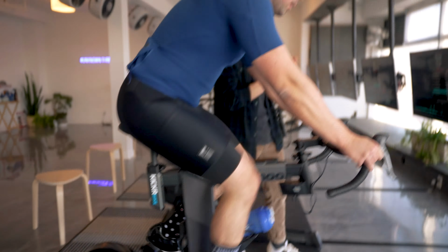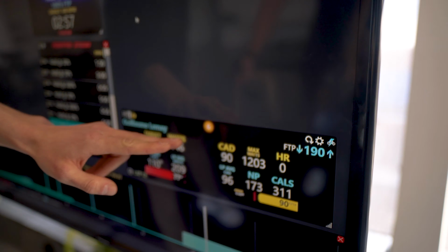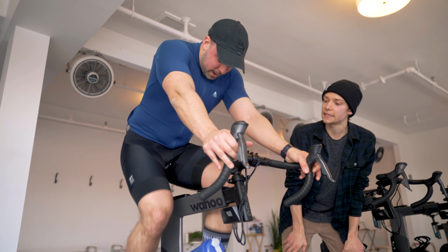Let's keep that cadence going, okay? This is a great spot for you. You see you're at 92. Let's keep it in that ballpark. If it's getting tough, I want you to look at this number. I want this number to stay the same. This is the hardest part, Guillaume. You're halfway through. Dig deep, okay?